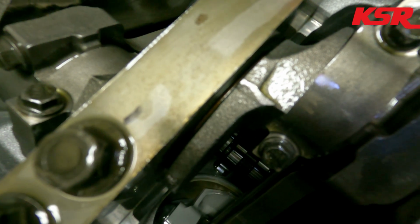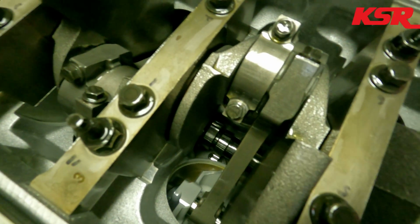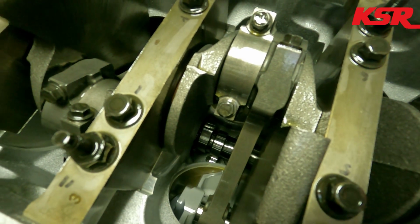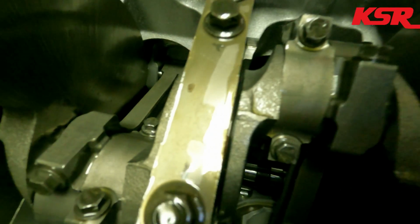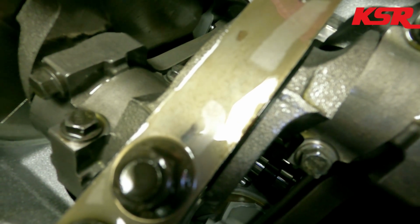Am I going the right way? What the heck? There. Did you fix this thrust? I fixed it. Oh, there we go. Let me get the camera. Oh yeah, I saw it on camera that time. Yeah, she's bad. That's not good.